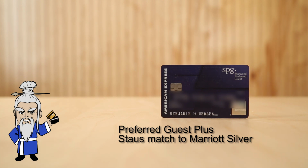Now, I'm sure when I first got the card, I was Starwood Silver. I don't know whether that's true or not. I could have made that up. So they either cancelled that or they changed it to be called Starwood Preferred Guest Plus. And then I status matched with Marriott, and I'm now Marriott Silver as well. So what will Preferred Guest Plus get you?